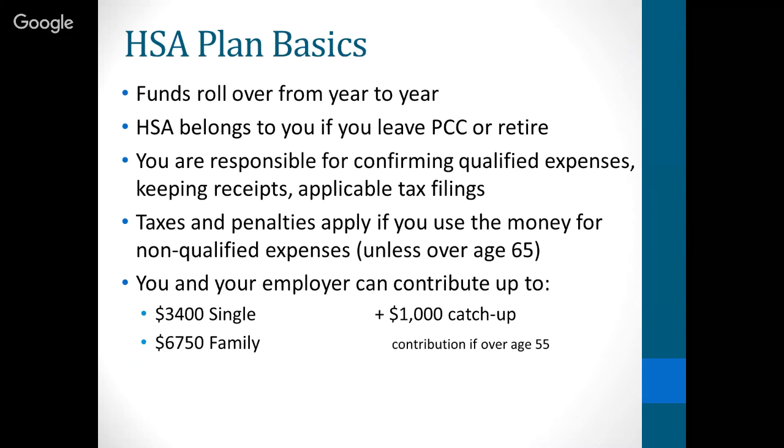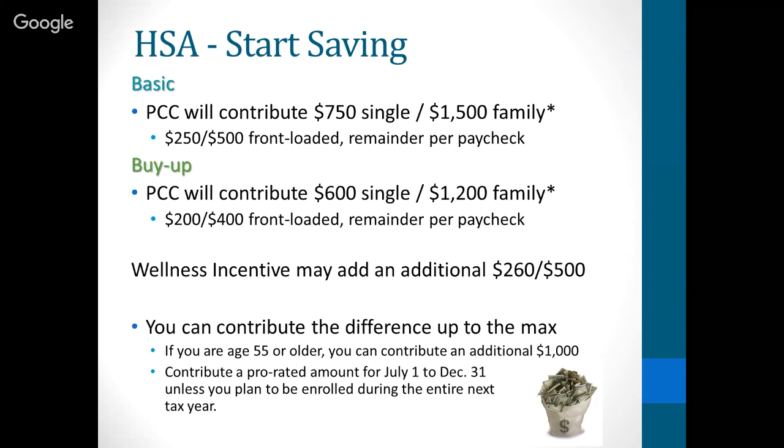The IRS does set a limit on how much money you and your employer can put into this account in a particular year. And those amounts are $3,400 for single or employee only, $6,750 for a family. If you are 55 and up, you can put an additional $1,000 into that account each year.